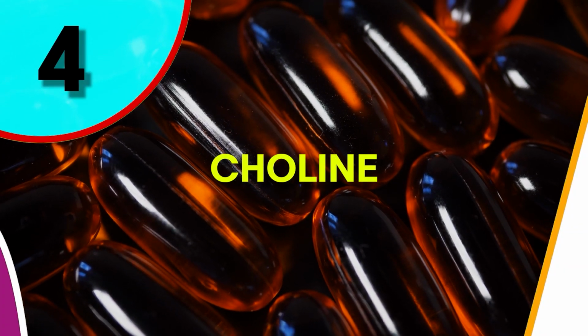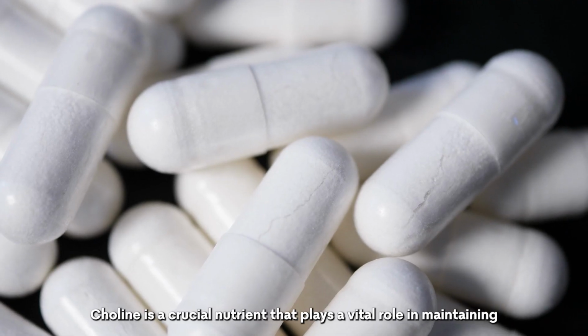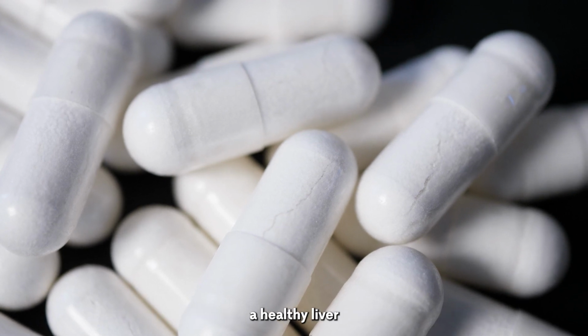Number 4. Choline. Choline is a crucial nutrient that plays a vital role in maintaining a healthy liver.